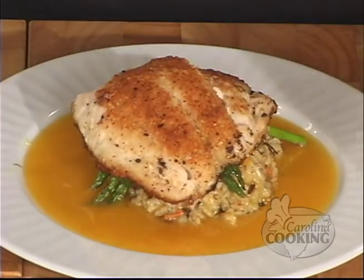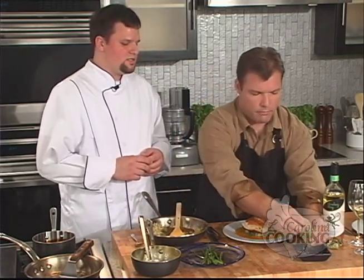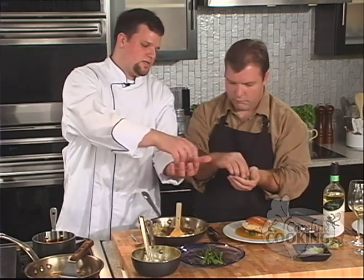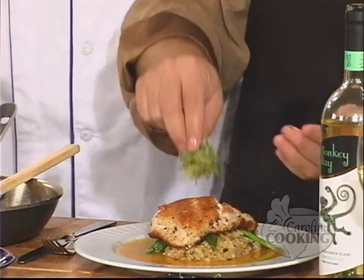There you go. And then you just take your fresh alfalfa sprouts. Just take a nice pinch off of that bunch. You're going to twist it around in your hand like this so it forms a nice high mound, and then place it right in the middle of the grouper.